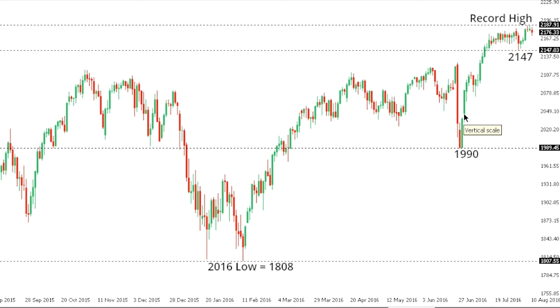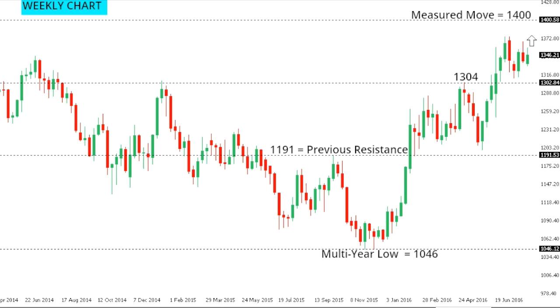SPX 500. The S&P 500 has recently rallied up to a fresh record high, but is showing signs of potentially stalling out. We will need to see a break below 2147, however, to take the immediate pressure off the topside and open the door for a potential acceleration to the downside.